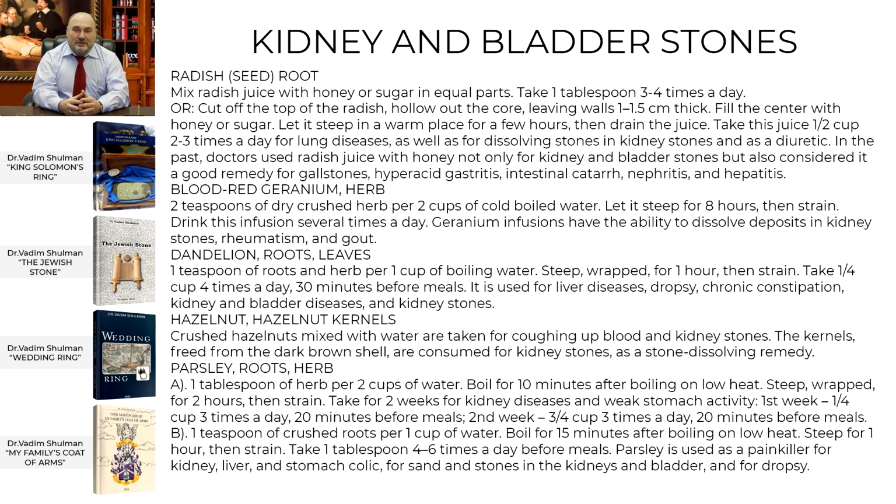Hazelnut, hazelnut kernels. Crushed hazelnuts mixed with water are taken for coughing up blood and kidney stones. The kernels, freed from the dark brown shell, are consumed for kidney stones, as a stone-dissolving remedy.